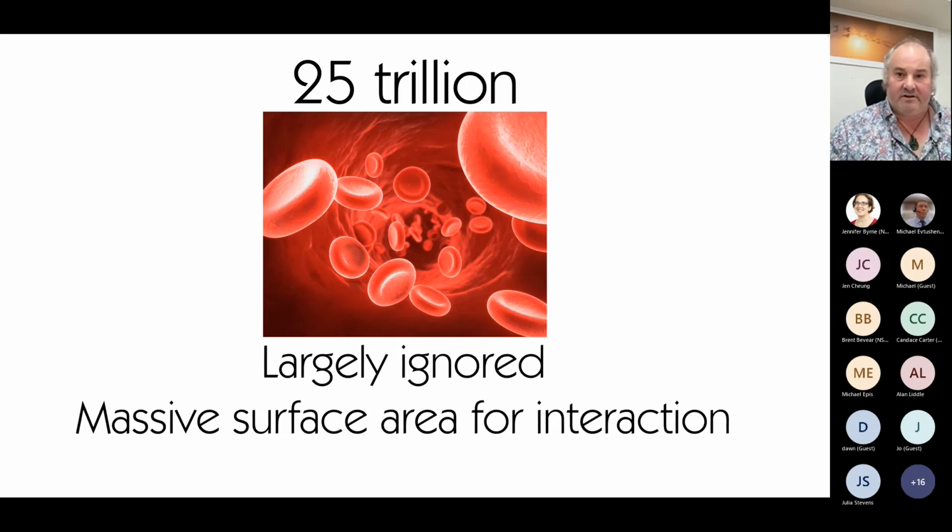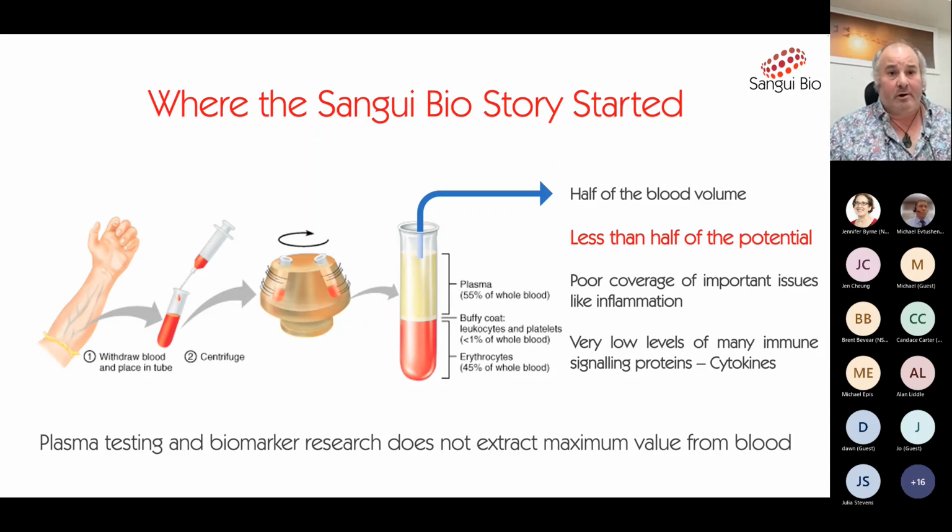So there's a lot of interaction going on. And really, I think we're only just catching up with the kind of things that red blood cells can do. And that's really where the Sangui Bio story started. We were looking at cytokines, and like everybody else, we were looking in plasma and serum, and we, like everybody else, were ignoring all of the cellular component of the blood and throwing it away.